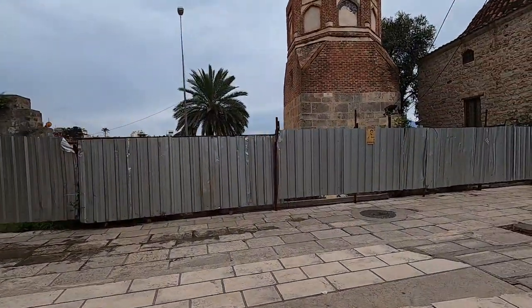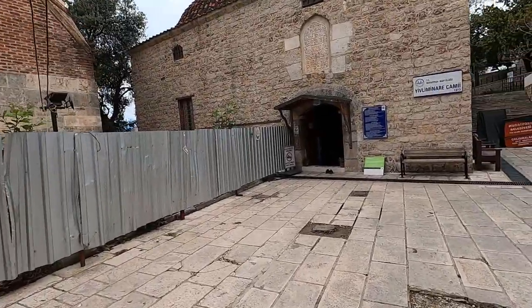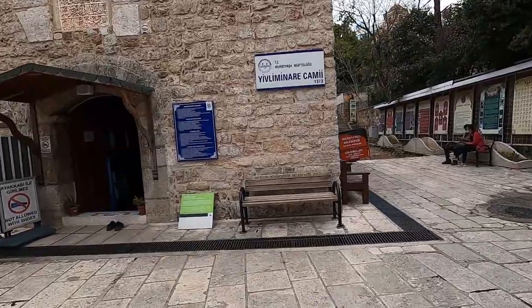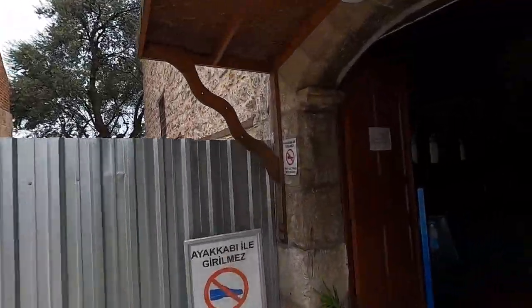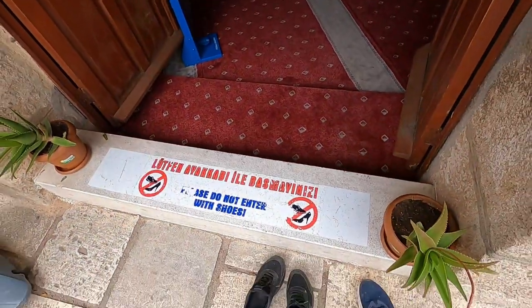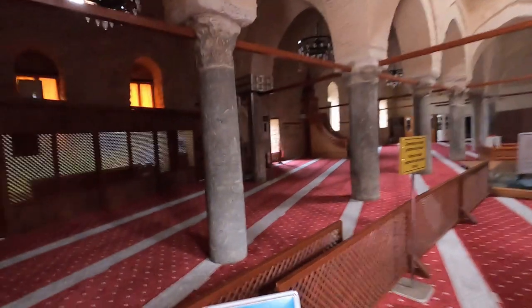Okay, well, this is the old market. And then, oh, it started to rain. It's drizzling right now. It's the name of the mosque. Let's go inside real quick. Show you. Oh, the lights are not on. It's dark. Before you enter the mosque, you have to take off your shoes. It's always good to enter with your right foot. Let's see the mosque.